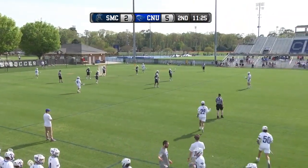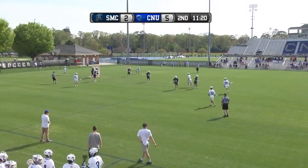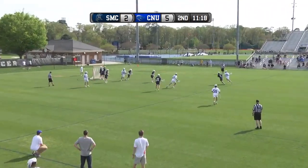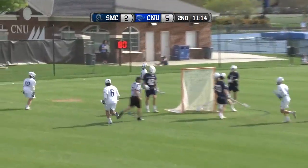Ball makes it up to Stockhausen, followed on by Altobello and Doring. Altobello taking advantage of his McWright matchup, short stick, able to put it in low and away on Snodderly.